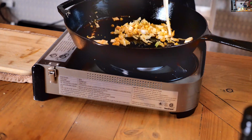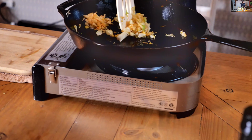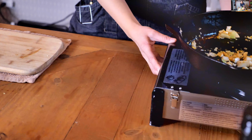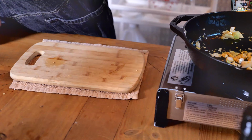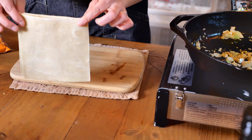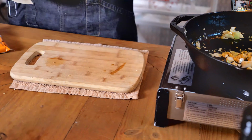So once the ingredients are nice and soft here, I will show you how to roll. Let me just move this guy out of the way. So like I was saying, you can get these wrappers in a square shape. Generally they come in these square shapes. These are the larger size. There's a smaller version, and I think there's actually even a bigger size to this one as well. But whatever size you like to use, you can get those.